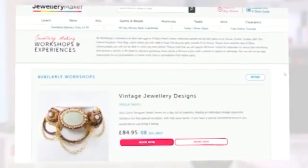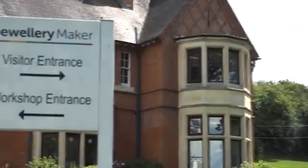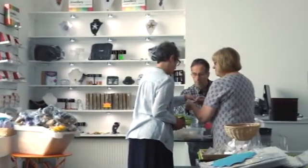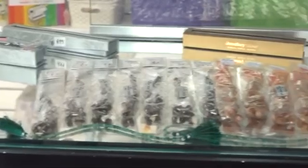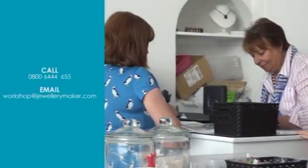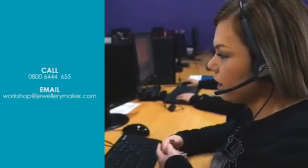Did you know that when you book a JewelleryMaker workshop, you're given exclusive access to our JewelleryMaker shop? You can browse through special items and offers, be privy to selected discounts and deals that you can't get at any other time. Shop whilst you learn and grab yourself some amazing offers. For more information on workshops and available dates, contact our call centre.